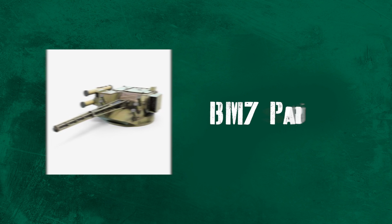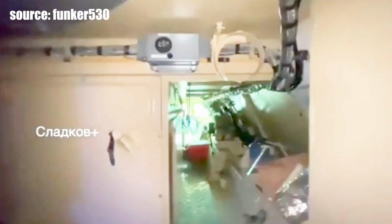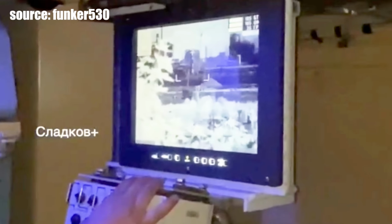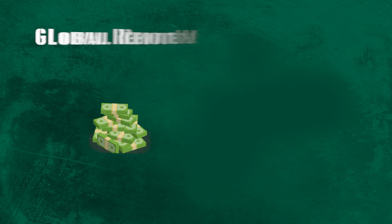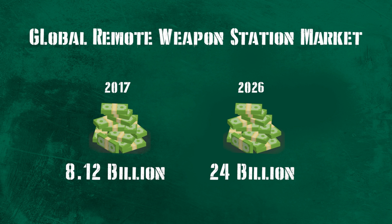We need to take a closer look at the turret to understand why it's better than the Russian BTR turret. The turret system is called the BM-7 Paris, which is a domestically produced turret fire control system made right at home in Kharkiv. This is where the future of the defense industry is investing a ton of their resources, brainpower, and energy. The global remote weapon station market accounted for $8.12 billion for the year of 2017, and it's believed to reach as high as $24 billion by 2026.